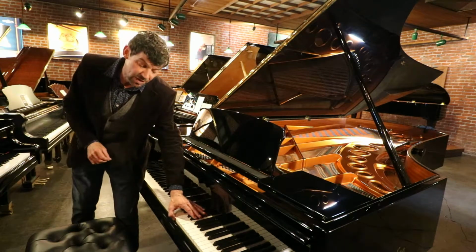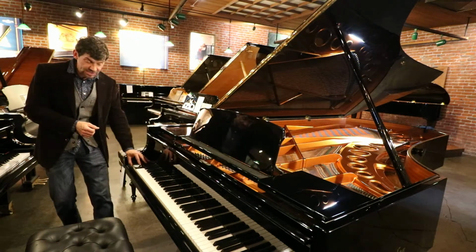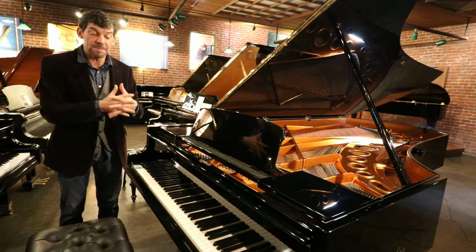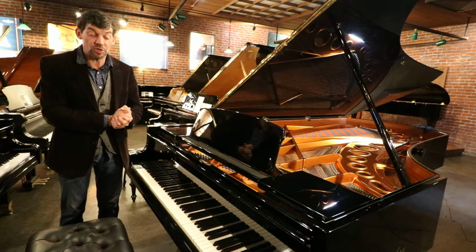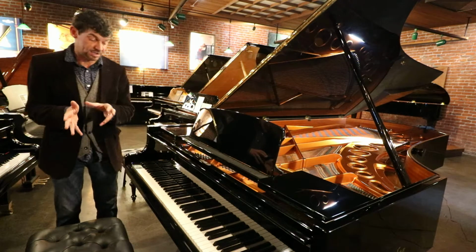What makes an Imperial very unique also is it is one of the world's largest pianos. It has 97 keys. It was actually made for a concert pianist who wanted to play Bach organ pieces, and he needed the lower notes of an organ. So in 1909, the Imperial was created custom for this concert pianist.